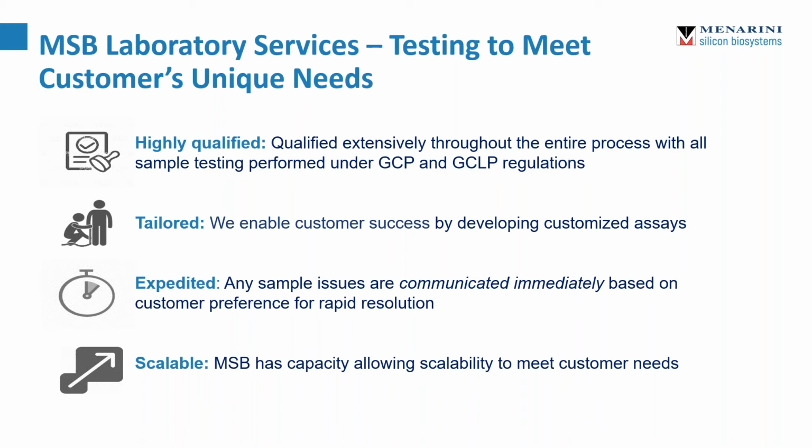We are, as I mentioned before, highly qualified. We are certified by agencies, but we also perform our testing using GCP and GCLP regulations. We can tailor our services to what the customer needs. We work very closely with our customers to make sure that the studies are expedited. Any issue that is happening with samples during shipment or processing is immediately communicated to the customer for rapid resolution. We understand how precious samples are for all of our customers, and that's very important and crucial for us. And we are scalable in our current capacity. We can work with different kinds of sample sizes for studies.